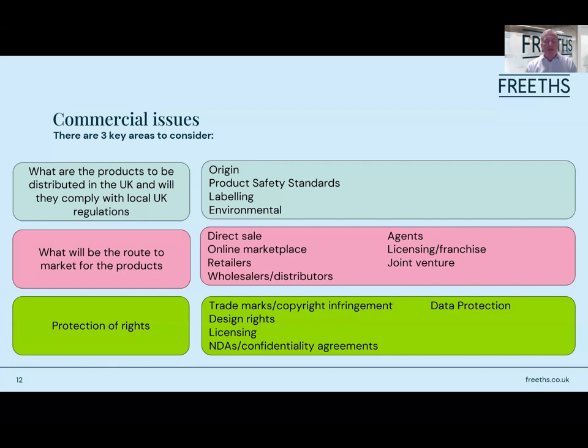It should also be noted now that certain regulated products are required to be marked with the UKCA mark, the UK Conformity Assessed mark, rather than the European CE mark.